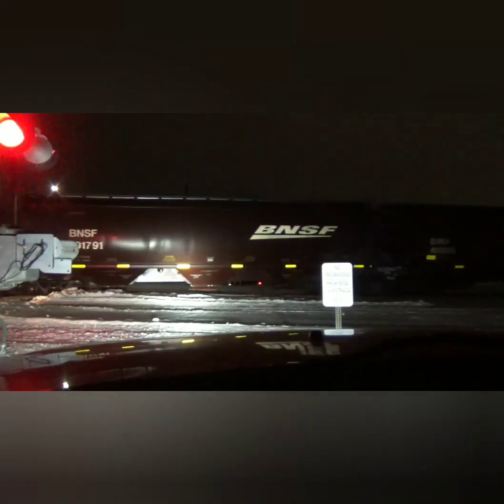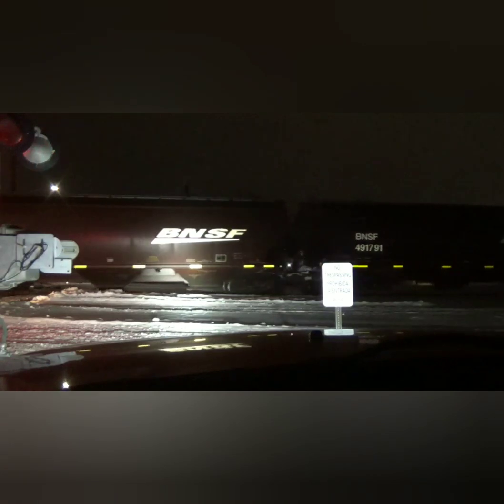Now back to the trains here. We got an eastbound empty grain train. We had a westbound empty coal drag.